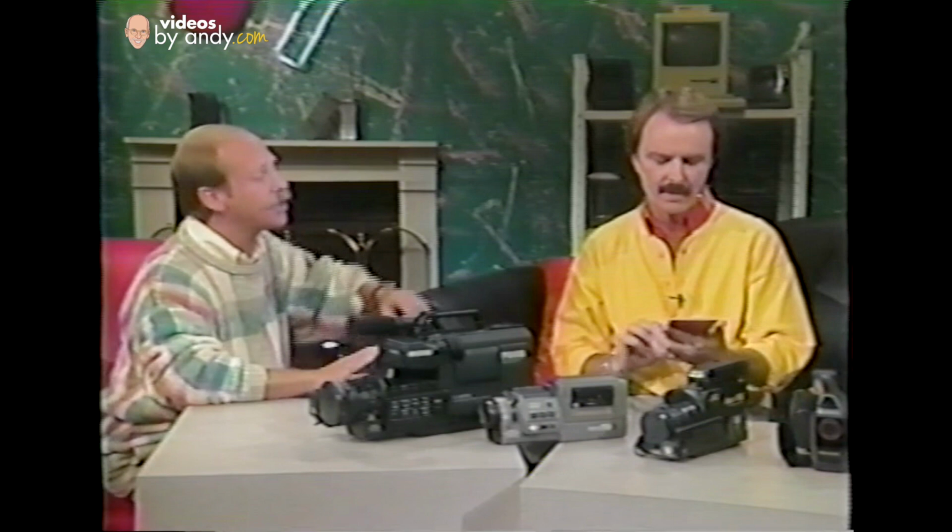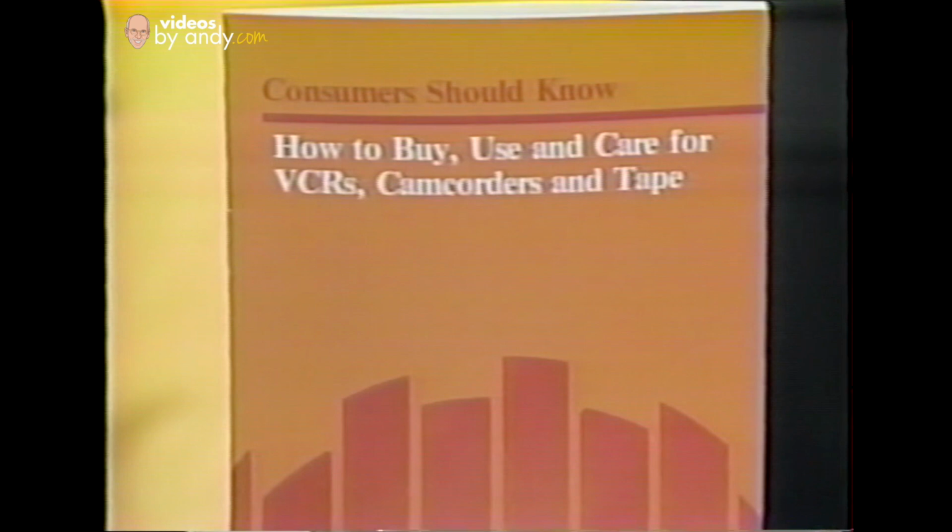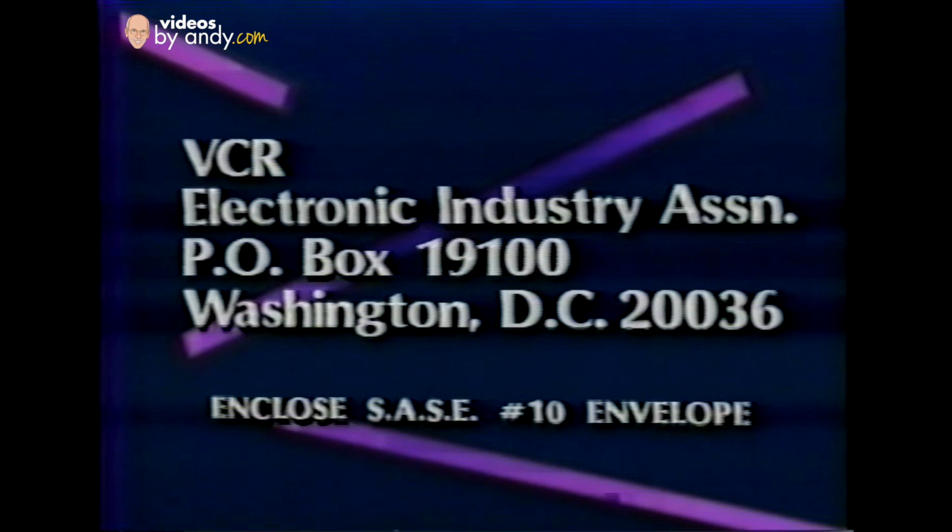All right. Now we're going to make this easier for people. We have come up with a brochure. If you'd like to know more about how to buy a video camera, you can get this free brochure on how to buy, use, and care for video recorders, camcorders, and tape by mailing a self-addressed stamped envelope to VCR in care of the Electronic Industries Association, P.O. Box 19100, Washington, D.C., 20036. That's VCR, P.O. Box 19100, Washington, D.C., 20036.